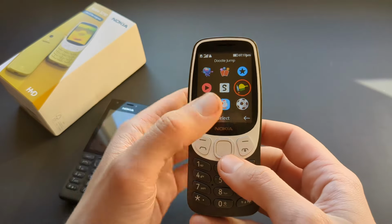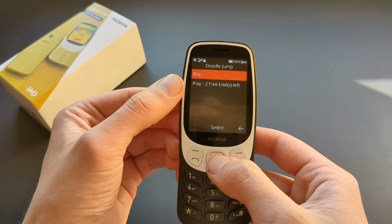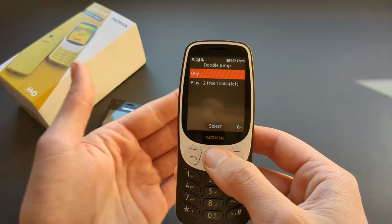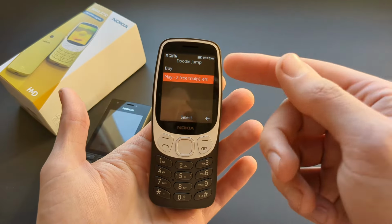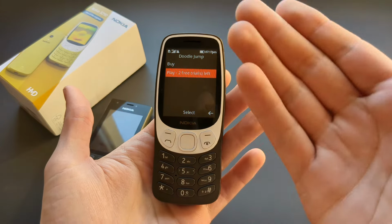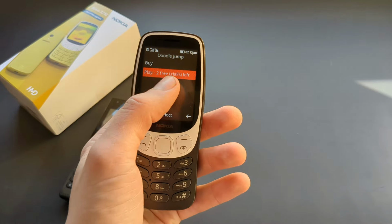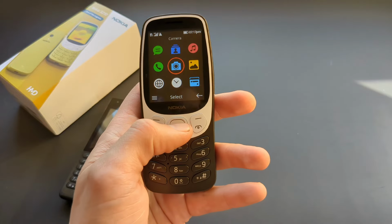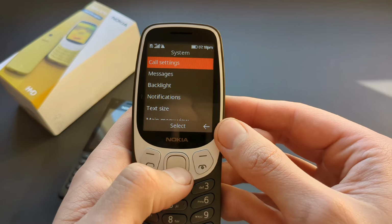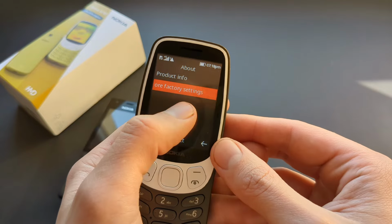Also, you probably have noticed that you have quite a lot of games on this phone. However, the problem is most of them are paid games, and you have to purchase them. That's very weird. But there's actually a very cheeky way you can get unlimited plays on all of these games. How you can do that is by factory resetting your phone, if that's suitable for you. Once the trial runs out for any game, you can go to your menu, go to settings, click on system, click on about, and click restore factory settings.